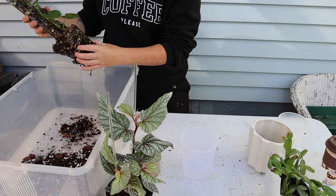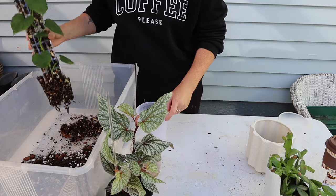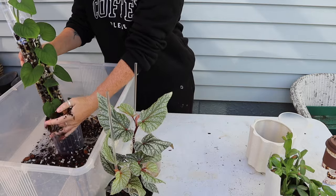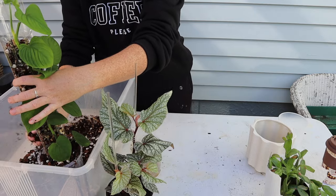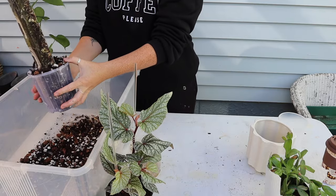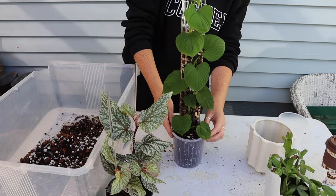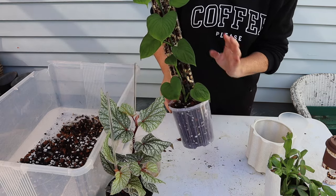Oops. It is very moist because I only just watered it not so long ago. So I'm not actually going to disturb the roots too much. I am just going to pop some fresh soil in the pot. And then pop that in and backfill. Like that, super simple, and I'm not going to water this in because, as I said, it is pretty moist.